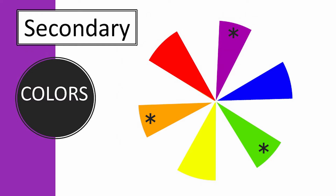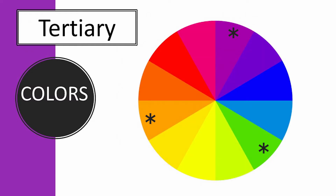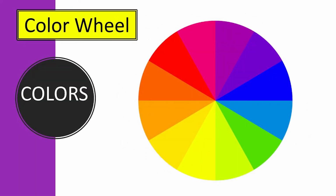When you mix a secondary color with a primary color, you get a tertiary color. Purple and blue make violet. Blue and green make teal. Green and yellow make chartreuse. Yellow and orange make amber. Orange and red make vermilion. Red and purple make magenta. It takes primary colors, secondary colors, and tertiary colors to make up the color wheel.